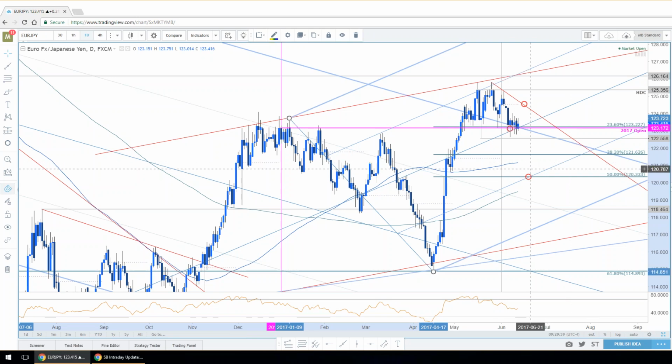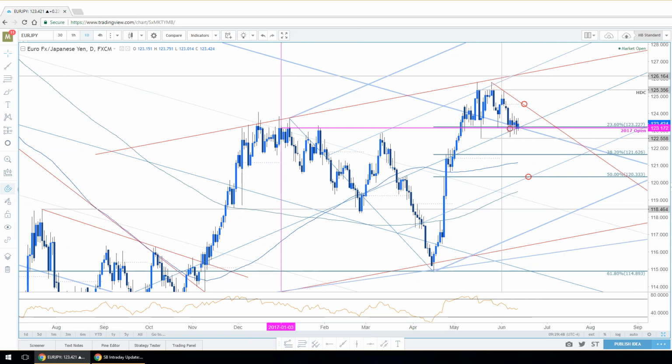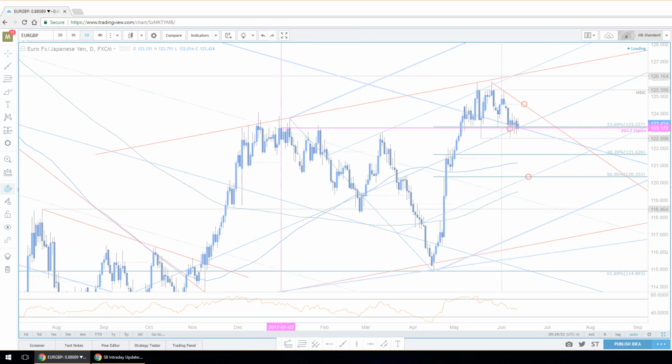I'd be looking for the 100-day moving average. Like I said, even the lower parallel. But until it does, I don't really have necessarily a play on this one. The other one you wanted to look at, he says, yep, I got the point. Okay, so the other one you wanted to look at was Euro Pound.